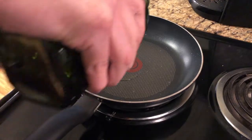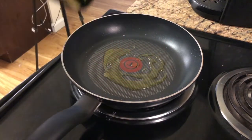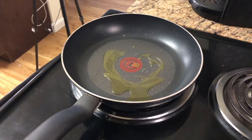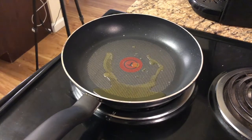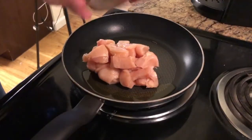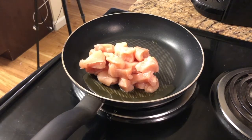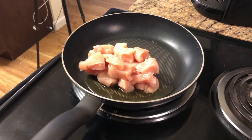We start with a little extra virgin olive oil in a skillet turned to medium-low heat. If you want a darker sear on the chicken, feel free to turn up the heat. Just be prepared to have oil splatter all over the place. When the oil is hot and shimmering, add your chicken to the pan. I cubed my chicken into about 3/4 inch pieces so they would cook faster.